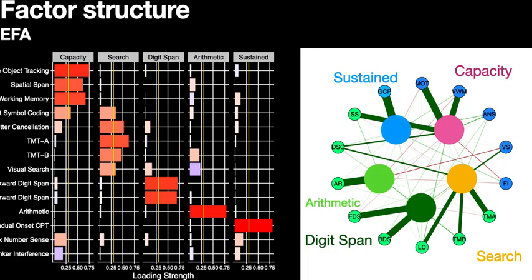So here's the factor structure. We actually found that we needed 5 factors to account for the data. The first was a capacity factor, which comprised multiple object tracking and visual working memory, along with spatial span and digit symbol coding. A factor that we called the search factor, or possibly the shifting factor, included visual search, as well as the searchy neuropsych tests like the trail making test and letter cancellation. The digit span tests had their own factor, arithmetic was its own factor, and the gradual CPT was the test that loaded onto the sustained attention factor.